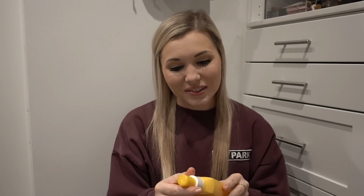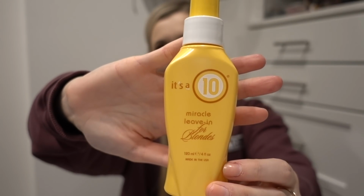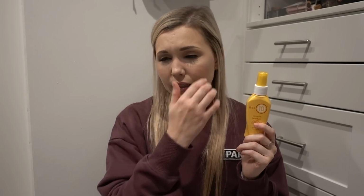More hair care. So this next thing is the It's a 10 Miracle Leave-In for Blondes. So it's just like a leave-in conditioner type of thing. It says it does all these different things, 10 things. It tones your hair and thermal protector, seals cuticle, all sorts of stuff. And this is pretty much the only product that I use on my hair. And as soon as I'm out, I always just buy another one. So I'm already using another one of these. I have gone through several of these. I've completely lost count. This is probably my favorite hair care product that I've ever used.